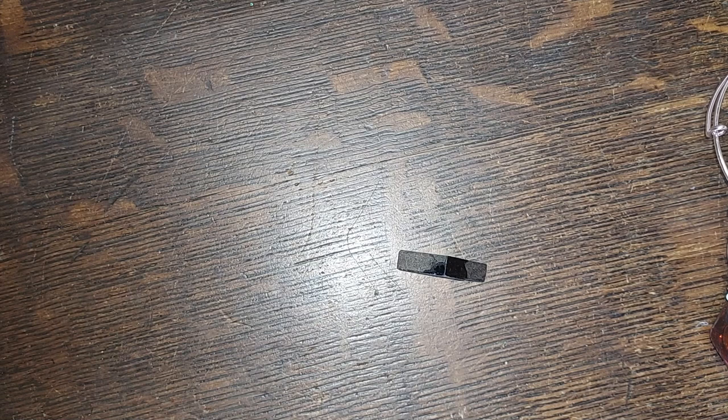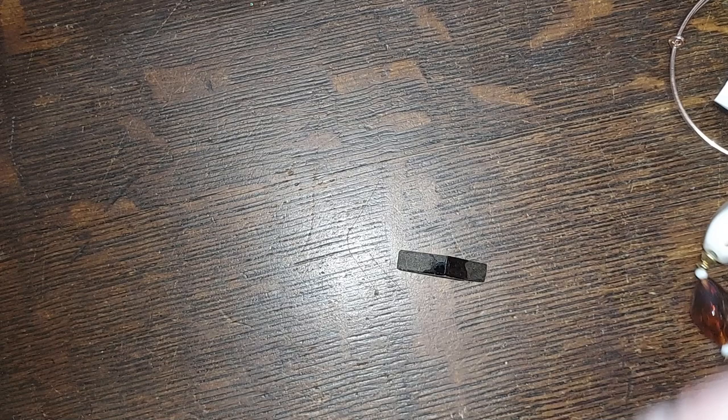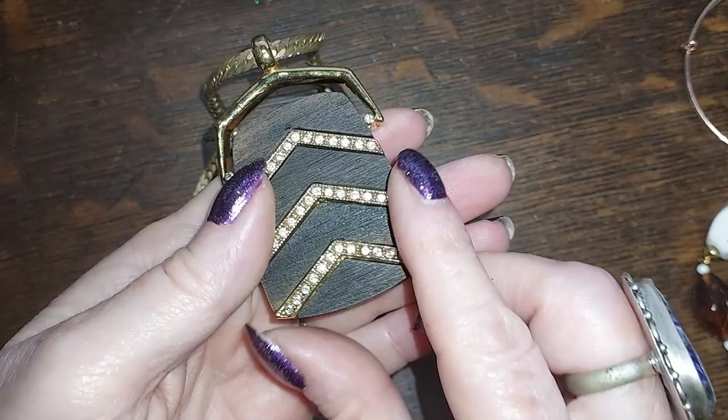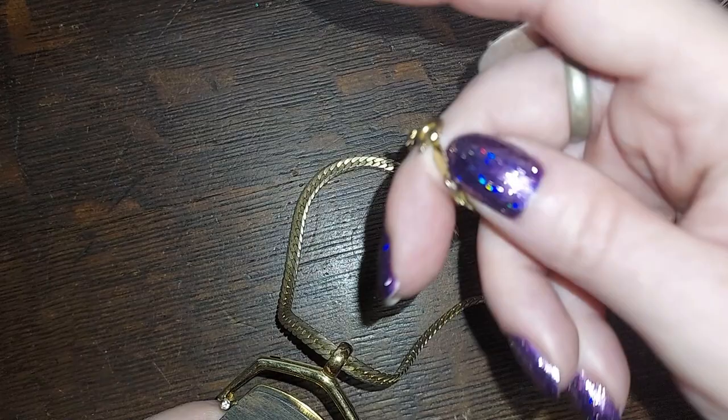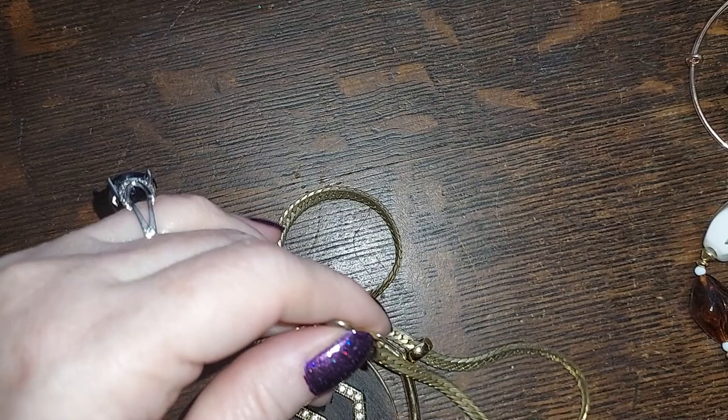Okay, we got everything out there now, but you remember this one from a couple days ago? This one goes right here. I can fix this one. So if you like this one, vintage, and it has, what does it say? Something. Is there something on it?